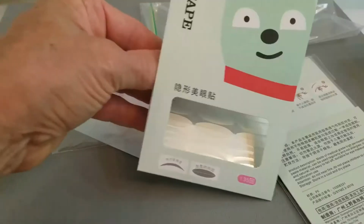Now my eyes are pretty hooded. You really can't see too much of the lower lid, the bottom part of the lid, I should say. So these tapes that you put on lift up your lid, supposedly, to give you the illusion of having more real estate on the eyes. So I had read about these. I had heard some people say that they do really work. They work good. They like them. So I thought, all right, maybe it's time for me to try it.